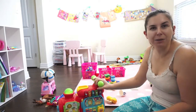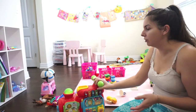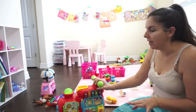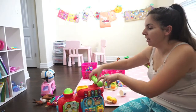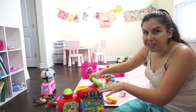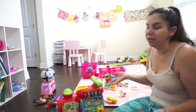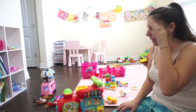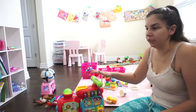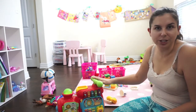She can't really ride it because it's too little for her. She's such a tall toddler. I think if she was smaller, she definitely could ride it a little bit better. And also, when she holds the handles and runs, she's kind of hunching over, so it's just a little bit too small for her now that she's so tall. But this is definitely one of the top toys that she's ever had.